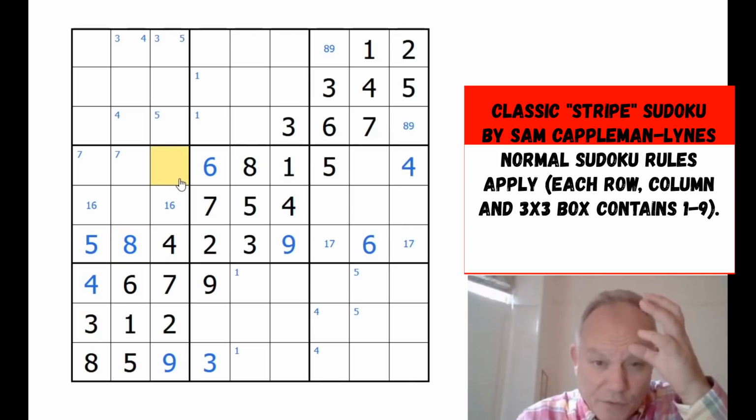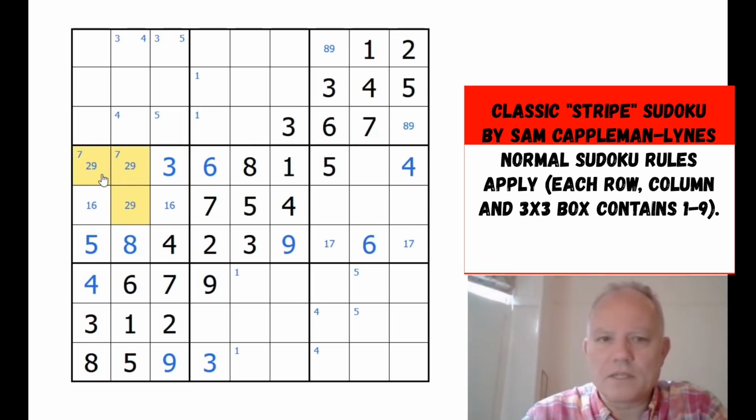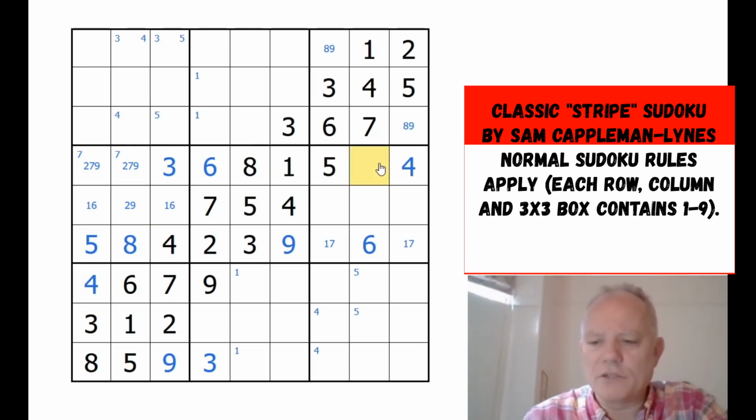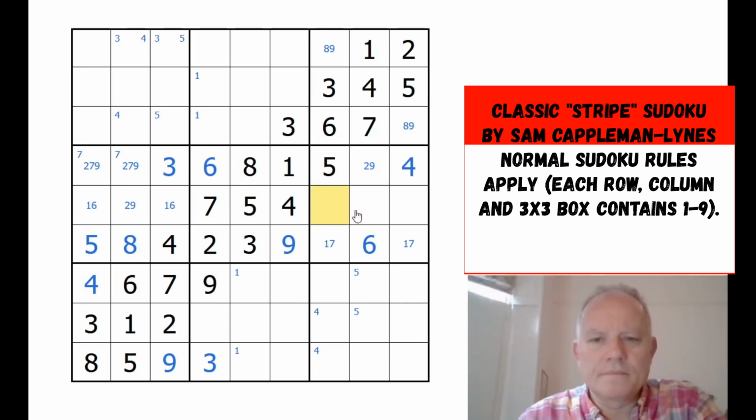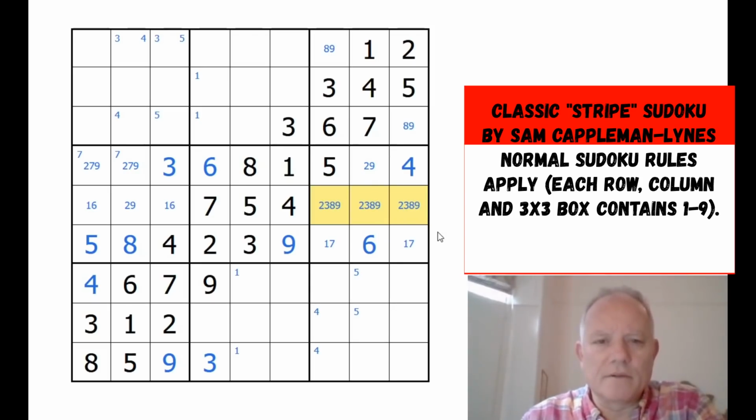This is a naked single 3, and has been since very near the start, I think. Now 2, 9 and 7 to go in there. This one can't be a 7. This is 2 on 9, yeah, obviously. These are from 2, 3, 8 and 9, but I don't know. They definitely include 3 and 8, but not necessarily 2 or 9.